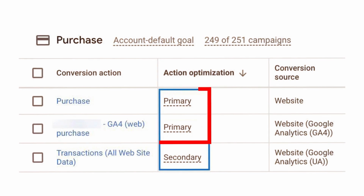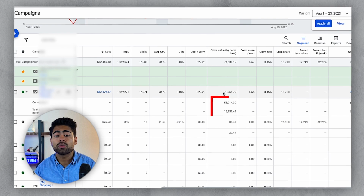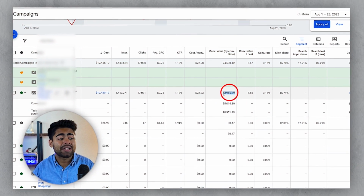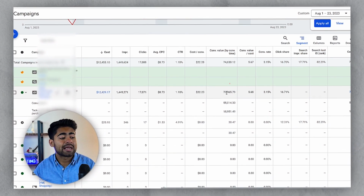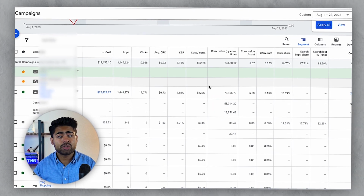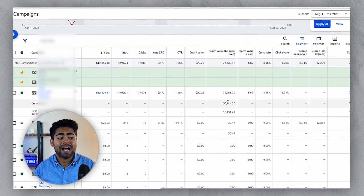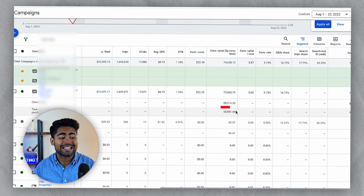Both of these conversion tracking tags were primary actions, meaning both of them were reporting data to the campaigns and firing for the campaigns, which is not a good thing, because if you see this number right here, the total sales amount, it's essentially the addition of both of these things, which does not need to be added because only one tag should be firing. So the sales were either 55,000 or they were 18,000. Which one is more realistic and ideal? That's dependent on what the backend says.